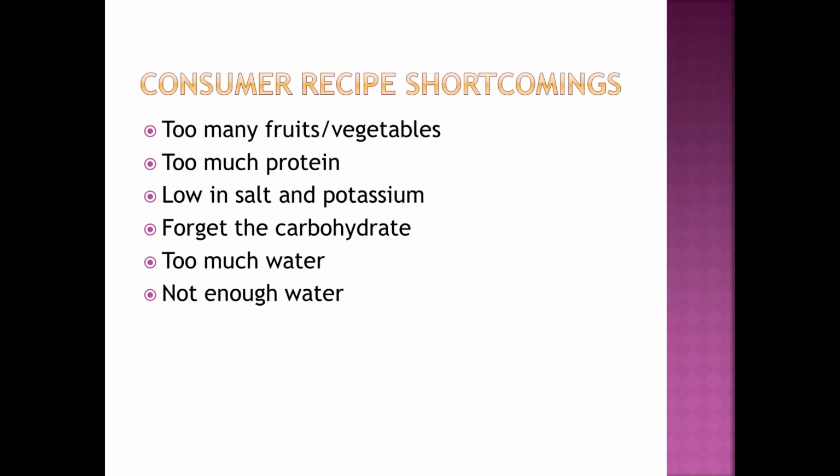I think using protein powder ends up being a little bit of a shortcoming as well. Sometimes people have this idea that they need a lot of protein, and we do need protein, but a lot of times that can be met with beans and tofu and milk and animal products as well. So a lot of times protein powder wouldn't be needed. I mentioned the salt and potassium, just making sure that we're seasoning our food, but sometimes we do need to add salt, and that would be decided with your healthcare provider. Sometimes patients forget to put carbohydrate, put too much water, or not enough water.